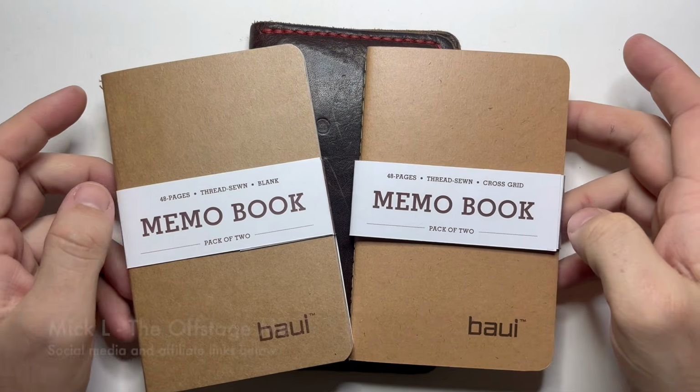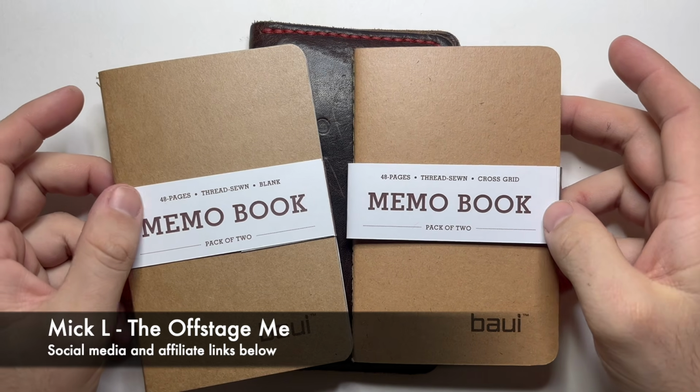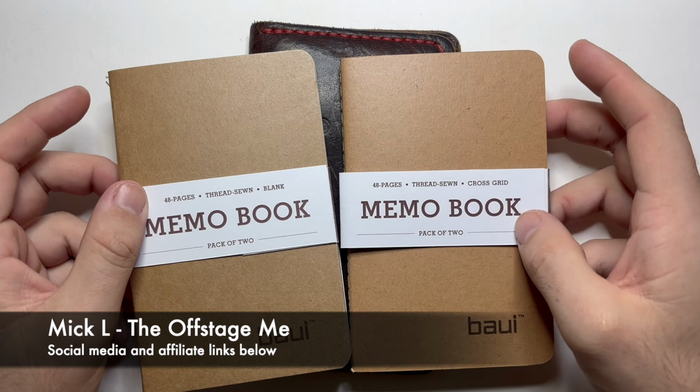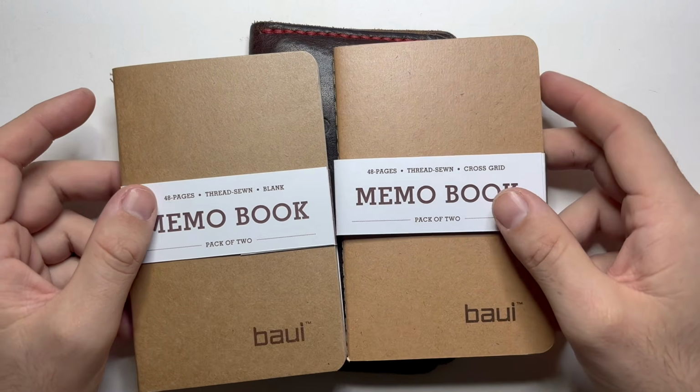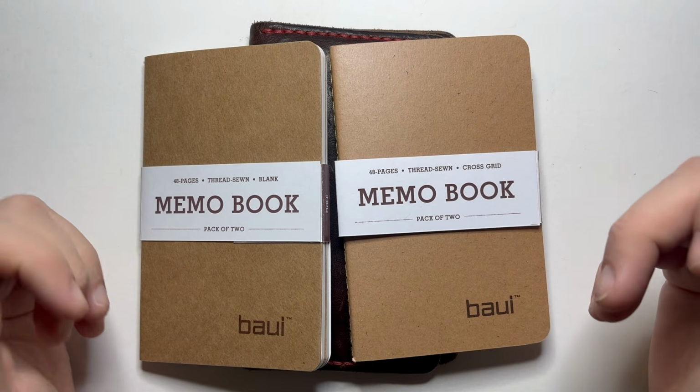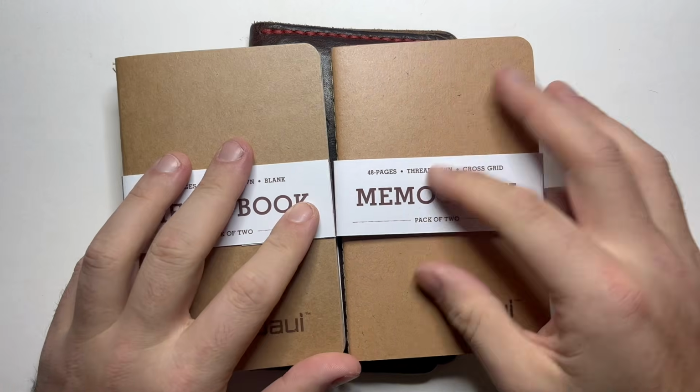So these are the Baui Memo Books. As I said, these have now taken the place of a well-known brand of notebook, which is the same size, sort of the same amount of pages, but lower quality paper. This paper can take fountain pens.